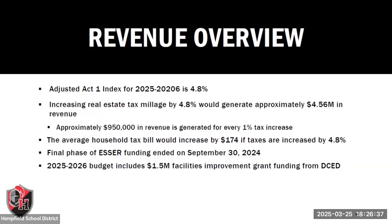We hit our final phase of ESSER funding back in September, so we no longer have that, but we do have expenses that continue on without that funding, including support staff incentives and substitute incentives. And we also included $1.5 million in facilities improvement grant that we received from the DCED for the roofing projects at LPC and LMS. Next slide.